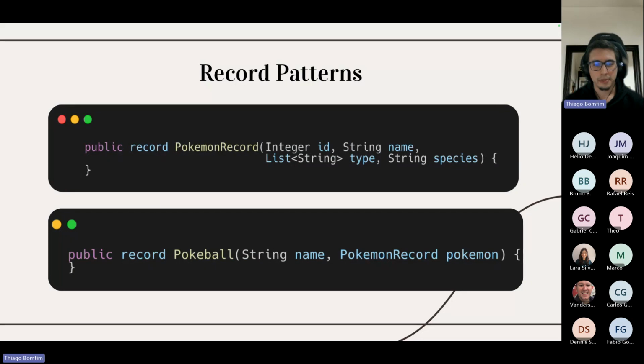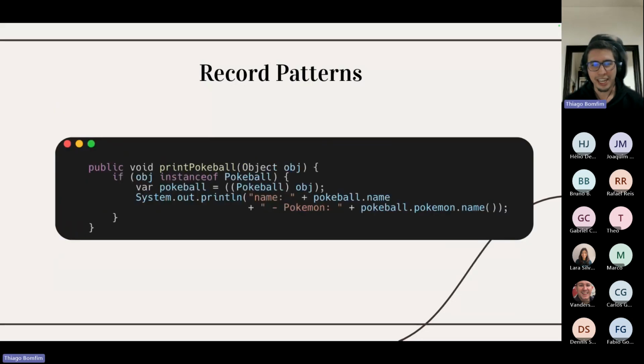So let's see. If you are using Java 8 or 11, you probably have something like that. Object, instanceof Pokeball, then we have the cast, and then we get the data. And well, what happens if our Pokeball is empty?